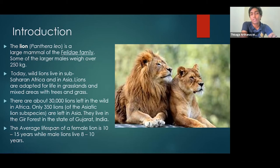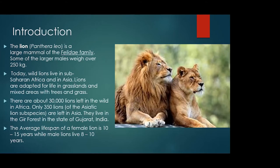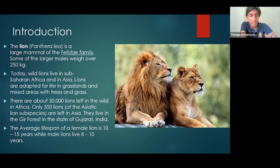Today, lions are well adapted for life in grasslands and mixed areas with trees and grass. There are about 30,000 lions left in the wild in Africa, while only 350 lions of the Asiatic lion subspecies are left in Asia. The Asiatic lion subspecies live in Gir forest in the state of Gujarat, Western India. And lions are categorized as vulnerable according to the red list of the International Union for Conservation of Nature, which is IUCN.